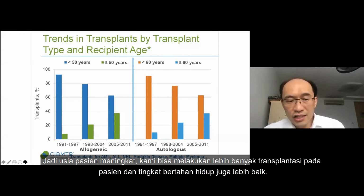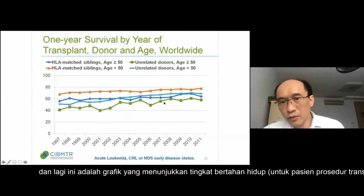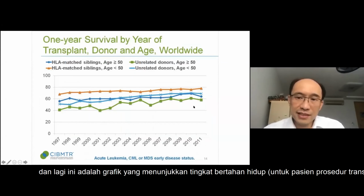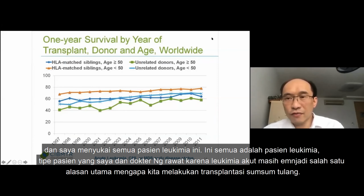So the age of the patients is improving. We can do more patients for transplant. And the survival is also better. So this is, again, a chart showing the global survival. Nowadays, whether you are old or young, whether you have a sibling or unrelated donor, your 1-year survival is more than 60%. And a lot of these are for leukemia patients.